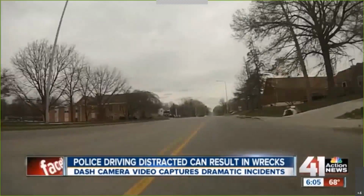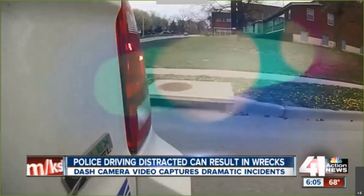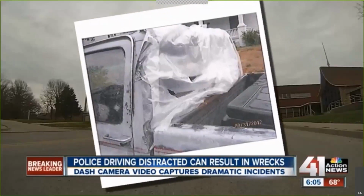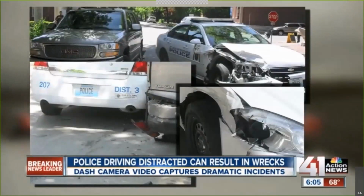Bob Dyer was driving on this Independence Road last August when he slowed down to take a right-hand turn. Police officer driving behind him never even hit the brakes. Bob's head smashed the back window of his truck. He says, I'm so sorry. He says, I was looking at my computer. We read similar stories all over the state. Officers getting into wrecks because of distraction.